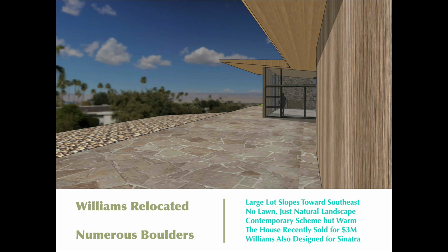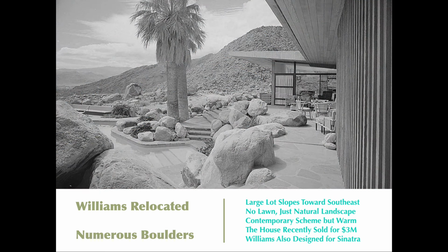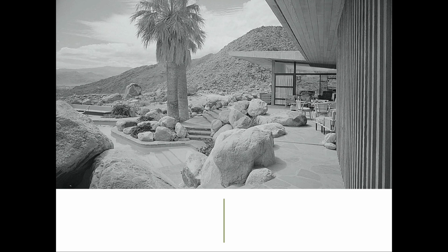And as we come back around to the stone terrace, we see a view of that marvelous cascading of boulders down to the swimming pool area and that dramatic view to the southeast in the mountains, with this wonderful wedge-shaped roof kind of lifting the whole composition off the landscape. Remarkable design, I find. Really love this. It was one of Williams' favorite projects.